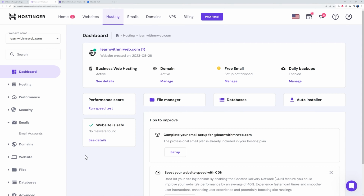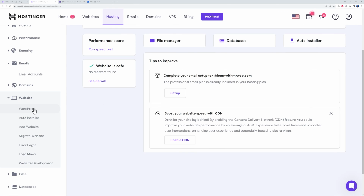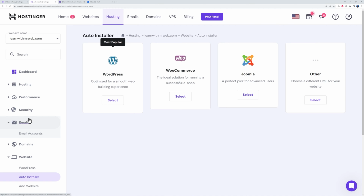Okay. So from here, we're going to install WordPress. So right here, you have website, click on this, expand. And as you can see, you have WordPress and auto installer. This is the one we need to click on. Okay. So click on auto installer.